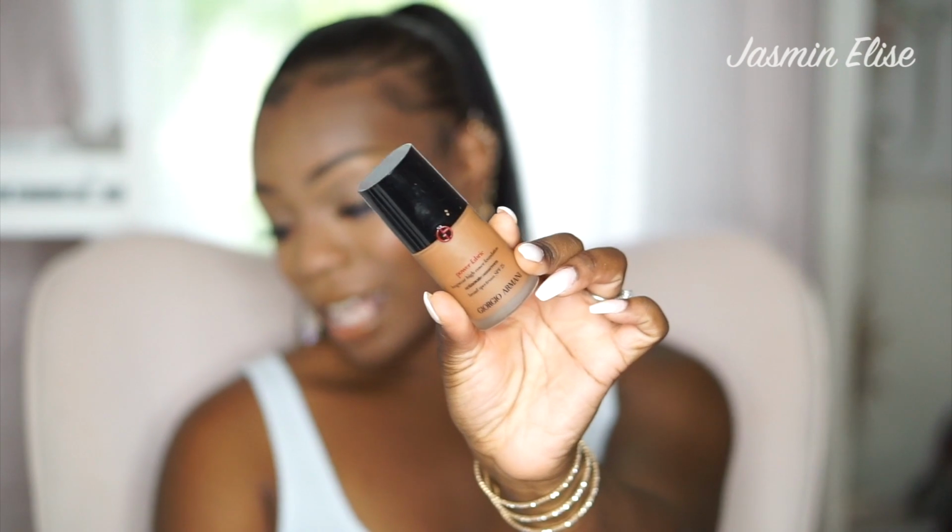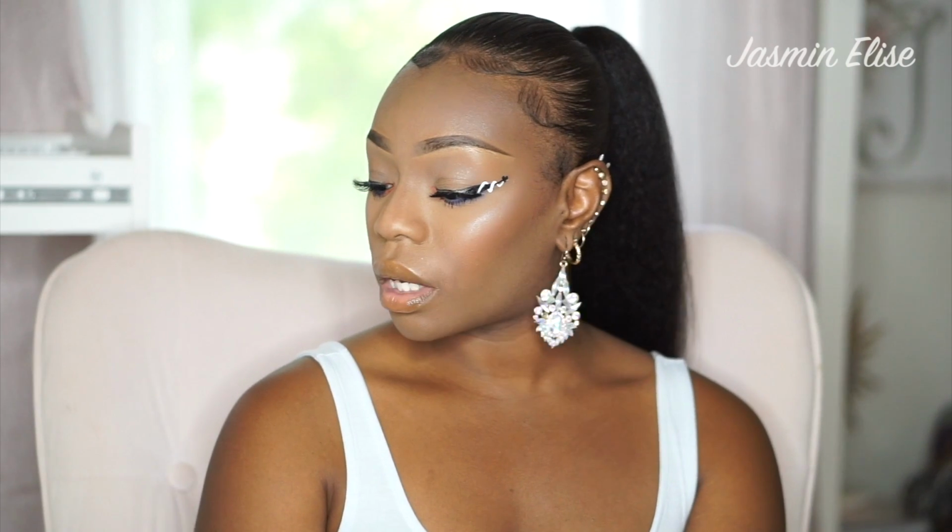The first one I have on my face today is the Giorgio Armani Power Fabric Long Wear High Cover Foundation. And I am the shade 12. And it looks like this. I purchased mine at Neiman Marcus. I think they have it at Nordstrom too. I love it. I love the color. I feel like it matches me to a T.